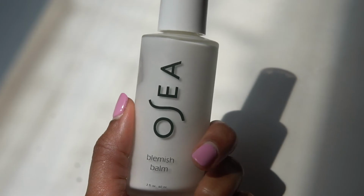Okay, you guessed it, Osea again, but I just love the range. And this one right here is Osea's Blemish Balm. I have been mainly using this at night, and I love this because it helps clarify the skin. It helps balance the hydration within my skin. This product is meant for oily, blemish prone, combination skin, so it's not really meant for all, but if you are tackling any of those things I mentioned, this is wonderful. I've definitely enjoyed it. As you can see, I'm almost done this bottle.